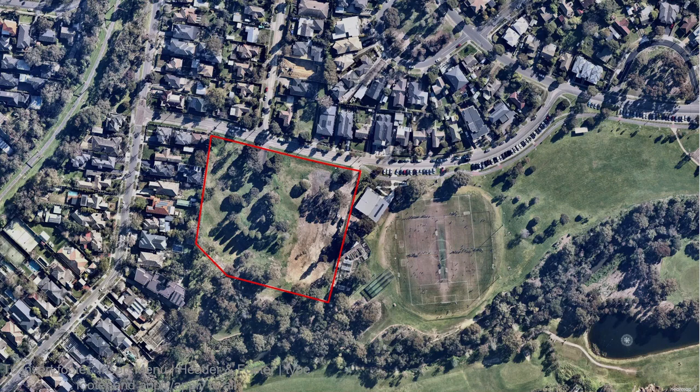To the south is Gardeners Creek, its riparian zone. To the east is Markham Reserve itself, which keeps threading on through to playing grounds, sports fields. To the west, the back gardens of the houses, and then the street to the north is Markham Avenue, and about 400 metres up the page is Ashburton train station on the main line.